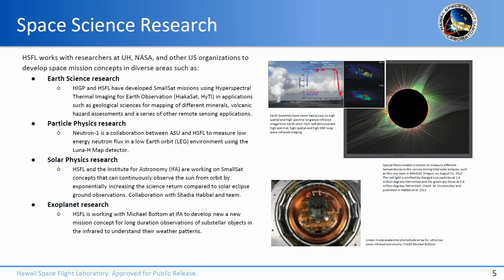We do a lot of space science research, so some of my colleagues have just come back from the eclipse and chasing that. We do earth science research, particle physics research, solar physics, and exoplanet research. So exoplanets is a field that we're starting to get into using swarms of small satellites. Everything else we've been doing kind of one-off small satellite projects.